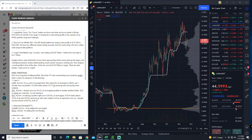If you care to get a punch with your Luna portfolio or a Luna position, you can go to KuCoin and select that 3 times leveraged product. I like those. It's Luna 3L. Be careful you do not select the Luna 3S. L stands for long, S stands for short. So that's the Luna thing.